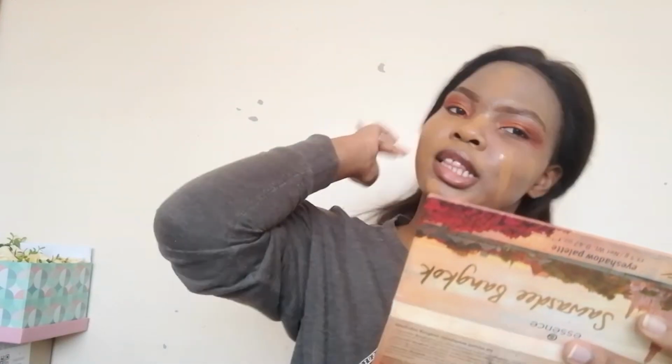The coverage is good. I haven't blended it out yet, but I can already tell that it's working well. It's covering, and it has the skin-like finish, just like how my Stay Fast was. So I'm not mad at that. I'm really not. Guys, I need to get myself a mirror that stands up, because this is not working.